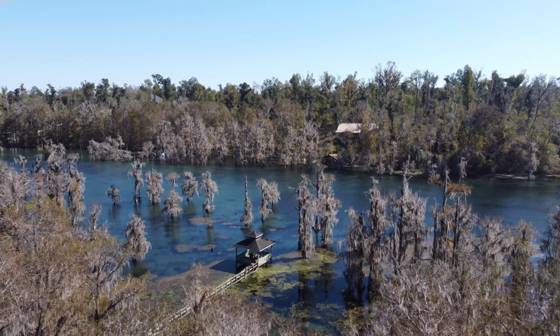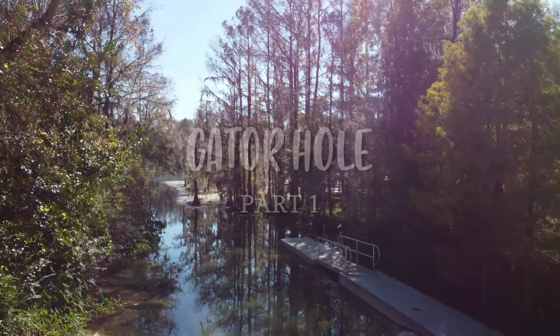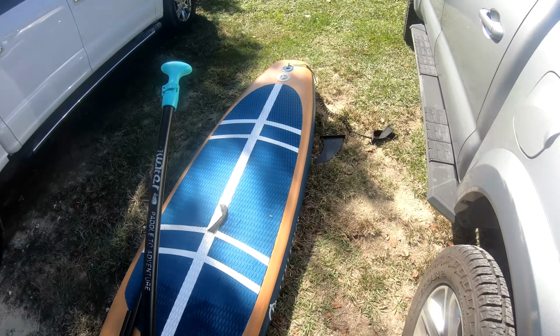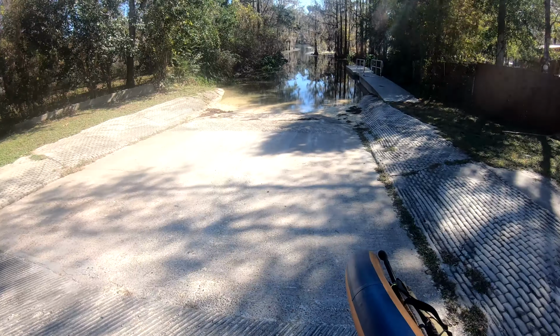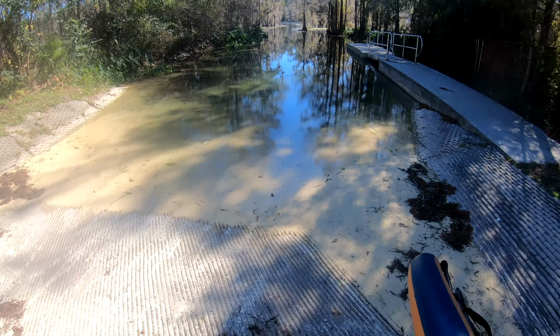Welcome to Merritt's Mill Pond in Marianna, Florida. Today we're going to take a look at Gator Hole and Hole in the Rock, also known as Hole in the Wall. This is the public boat launch at Merritt's Mill Pond, one of the only public accesses to the pond during the off season when the Head Spring Jackson Blue Park is closed.